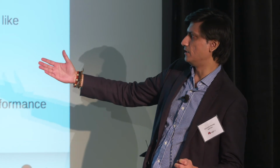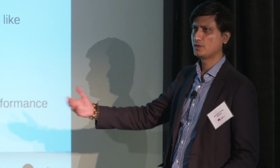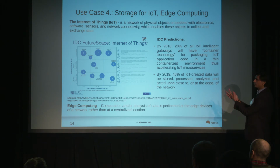And again, we're going to share these slides. We're running a little bit short on time, so I'm going to just skip through these slides a little bit. But the fourth and the last use case proposed here is, again, for IoT and for edge computing.